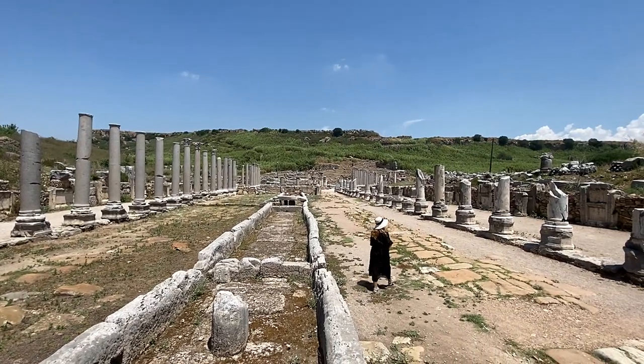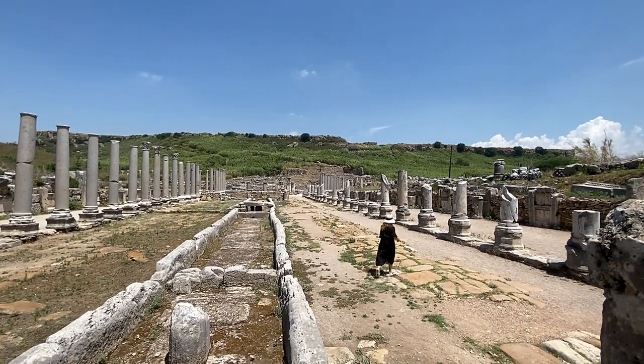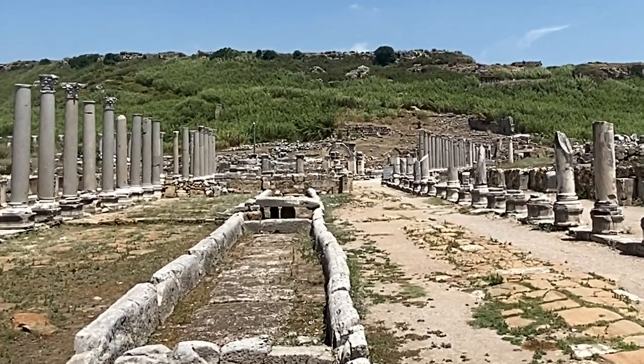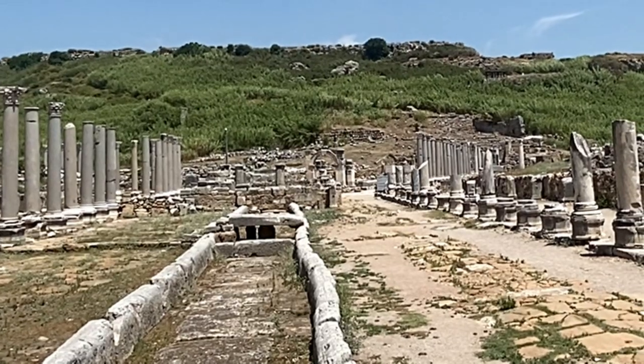You can hear midday prayer. It's about noon. There's people working up there. When we were here 2 years ago, that did not look like that at all.